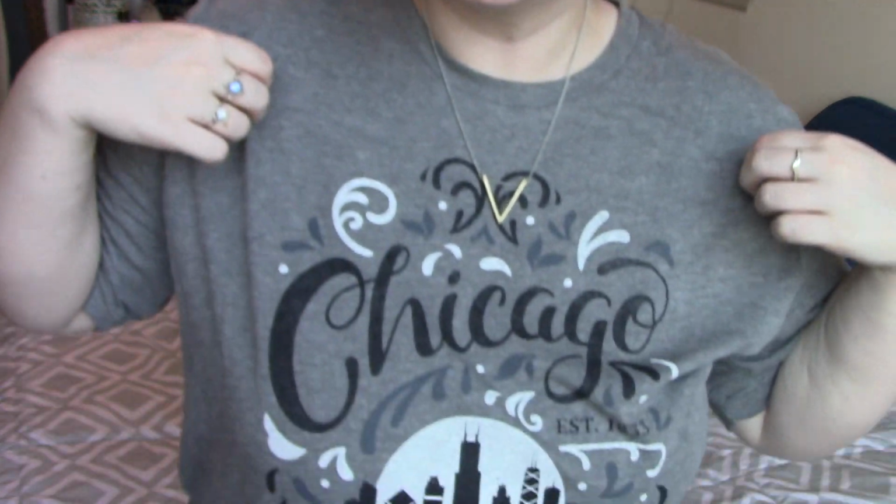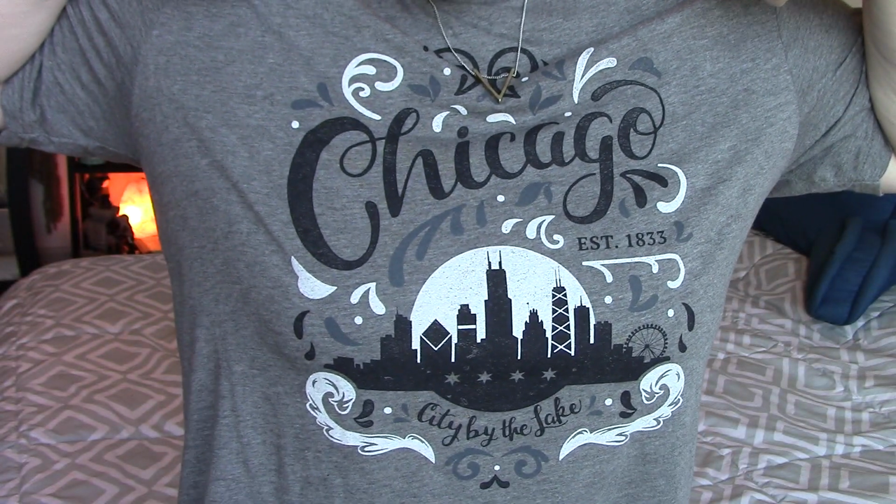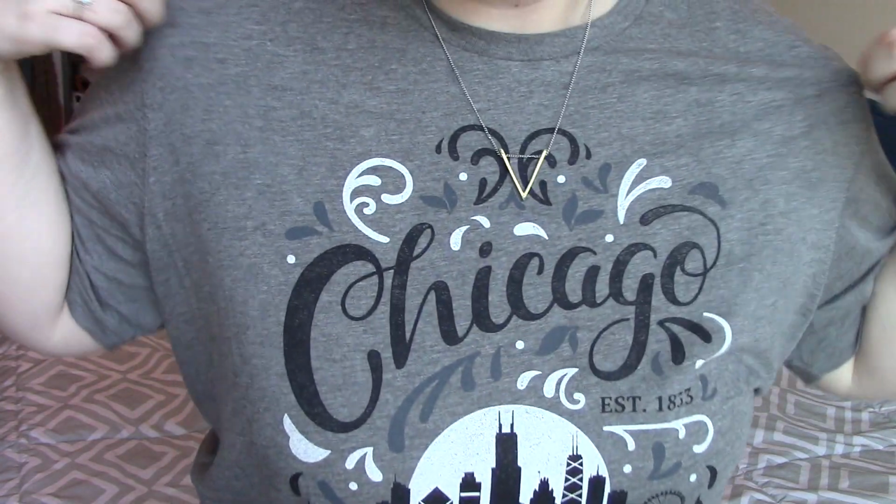I also got this shirt while I was there. It's a Chicago shirt. I thought it was really cute. I like to buy super big shirts when I go places so that I can wear them a lot, because these are the type of shirts that I always sleep in because they're so comfy, and I just really liked the font and everything on this one. I thought it was super cute.